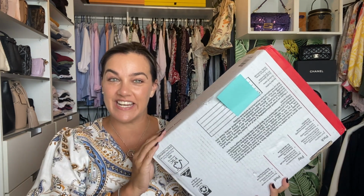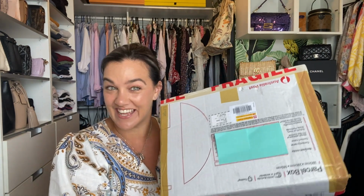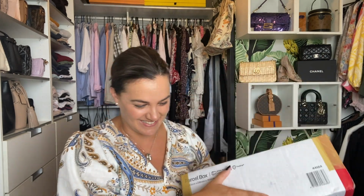Wow. Yeah. I came across a dream bag that didn't make my wish list, but I'm going to tell you the story later. I just need to unbox it. The courier literally just came and I am going to unbox this beauty with you. So, let's do it.